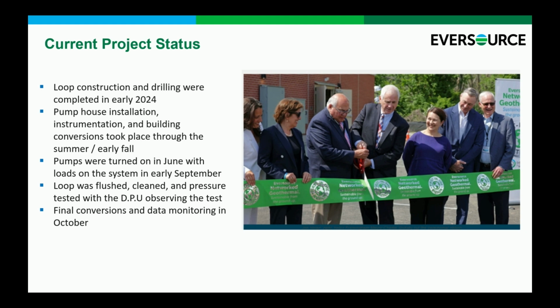So where are we today? As of today, the loop construction was finished early 2024. The pipes were in the street. We then moved into getting the pump house in, getting the instrumentation done, getting the system flushed, purged of air. That was a challenge all in and of itself, and it continues to be. Getting it fully on and commissioned.